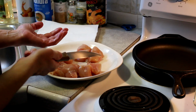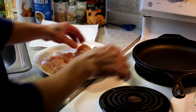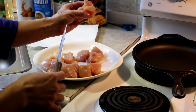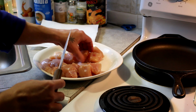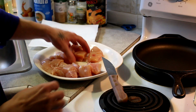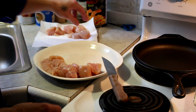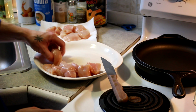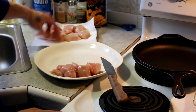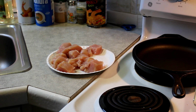I used 2 breasts, and what I did was I just cut the breasts down the middle and then cut them in chunks. Bigger than the 1-inch ones, just a little bigger. You don't want them too large, but just nice big chunks. And you're going to want to put them on a paper towel and then use another paper towel and get all the moisture you can off so the flour sticks to it. And like I said, because the process takes so long to bread it, I'm not going to turn the pan on yet or it'll just get too hot. So wait on that.